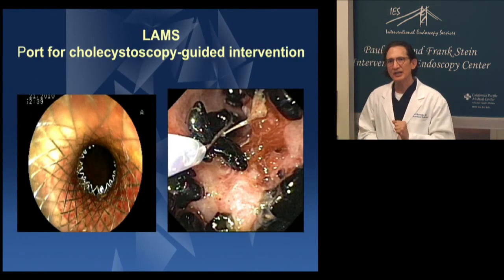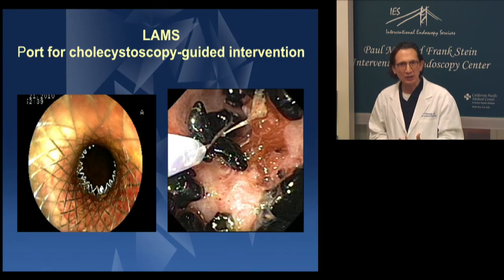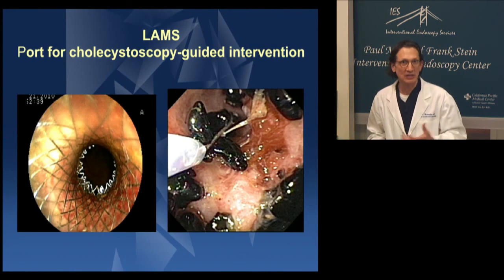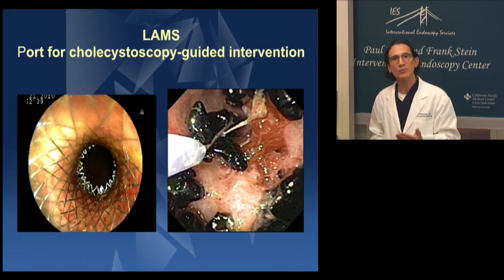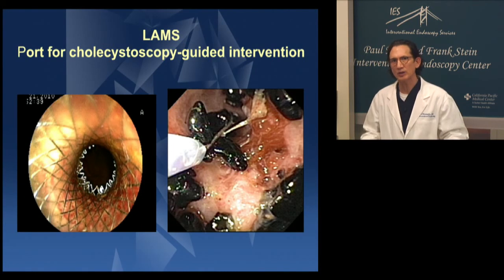This emphasizes why I think this technology of what's now called LAMS, lumen-apposing metal stent, is so critical to extend our reach. So it's not just about having a self-expandable metal stent with a bigger lumen. It's about having a stent that won't migrate, won't dislodge when we pass our scopes through it. That's really the unique advance that's been made possible. So it's our ability to, for example, go in the gallbladder, and you can see here, you can remove gallstones, and I've done that many times now. So you can actually evacuate the entire gallbladder of all its stones. You can do that mechanically with the tools that we use for ERCP.